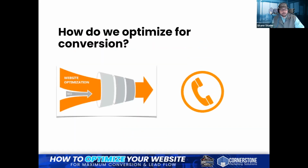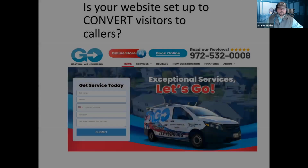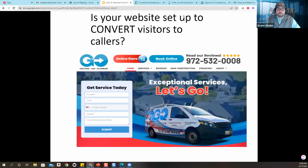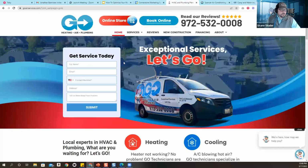And so how do we optimize? Well, we'll show you. All right, so let's take a look at some websites here. Right now, this is one of our customers, Go, and what comes up when you open up the screen is called the top of the fold, right? So this is like the newspaper.